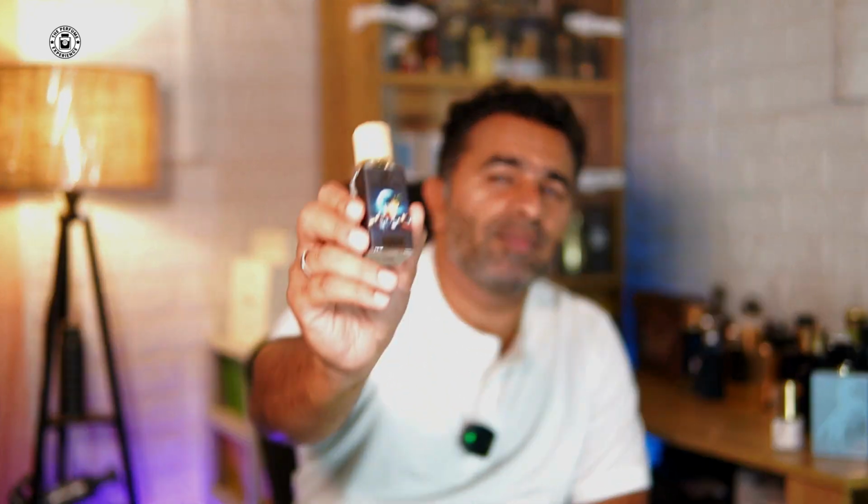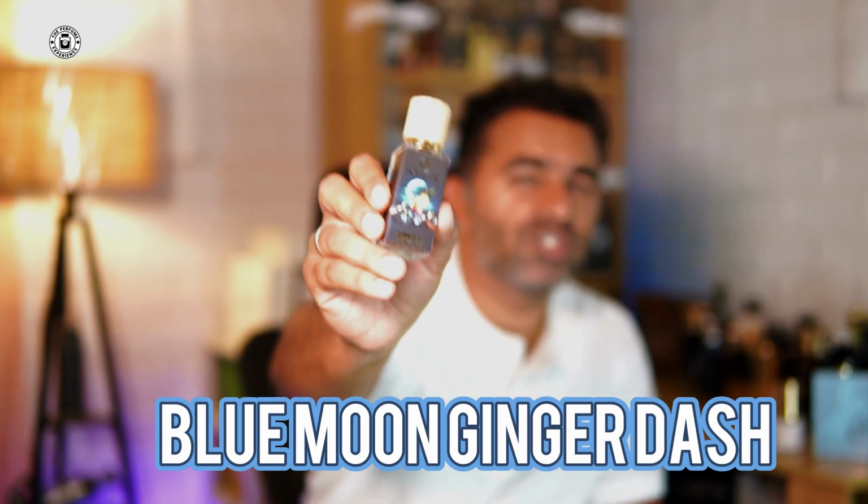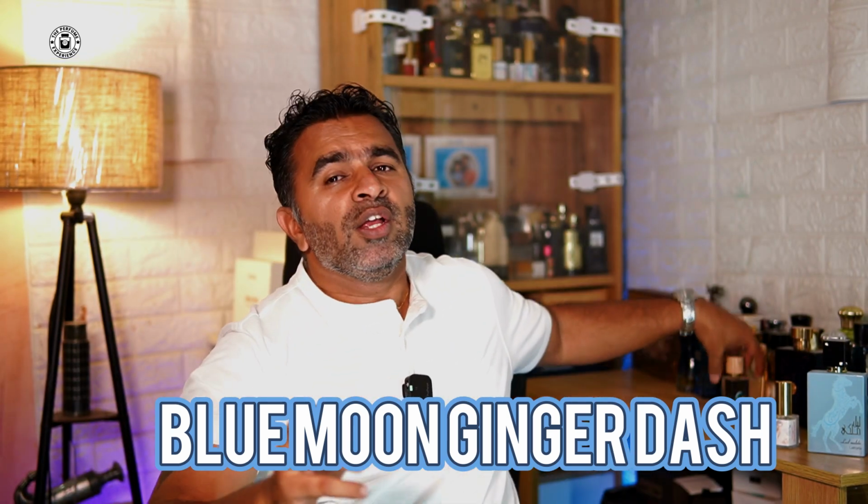I also tried to compare it with the Blue Ginger Dash from Kilian. Again, there the citruses are a lot spicier. The ginger note is pretty spicy as well. There is the boozy accord as well, which you do not get in this. So to some extent, this fragrance will remind you of fragrances like Versace's Pour Homme, or any of the Dolce & Gabbana fragrances, which are mostly detergent, soapy, citrusy, non-spicy type of perfume.